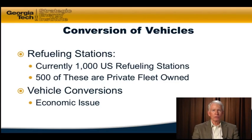I live in Atlanta on Peachtree Street. Buses run up and down Peachtree Street. Every bus that runs up and down Peachtree Street in Atlanta has been fueled by natural gas for many years. And they go back, of course, every night to their lot, and they have a large natural gas refueling station. They refuel all the buses. That's a private refueling station. About 500 of the national natural gas refueling stations are open to the public.